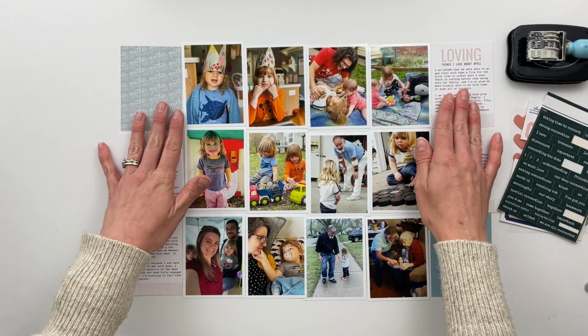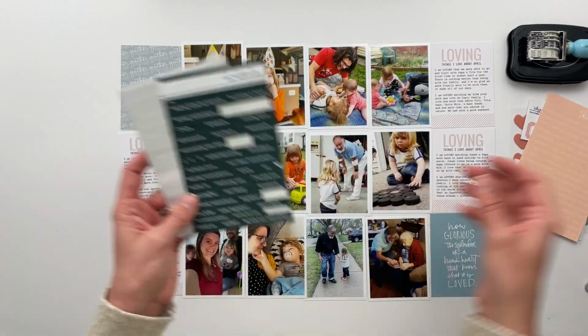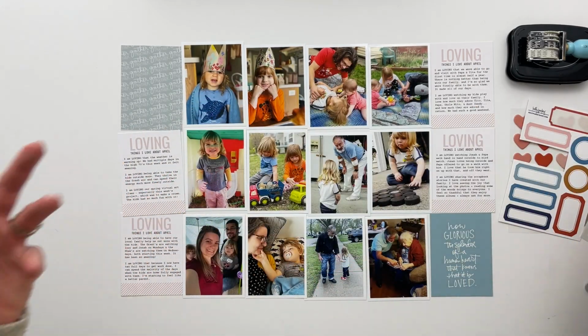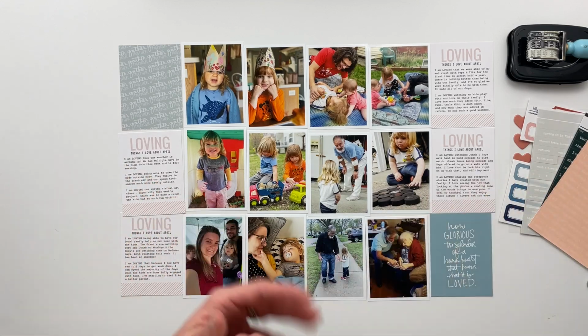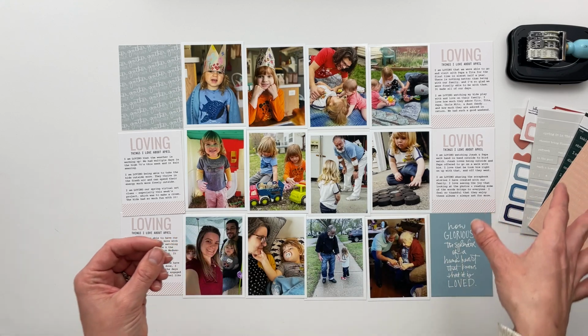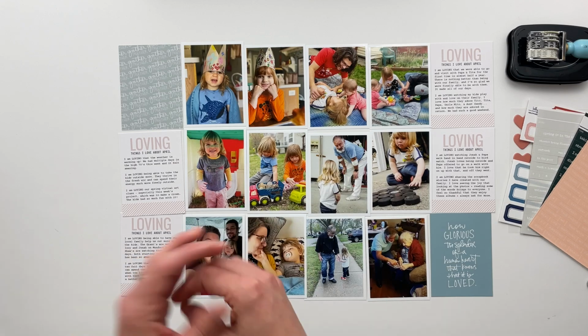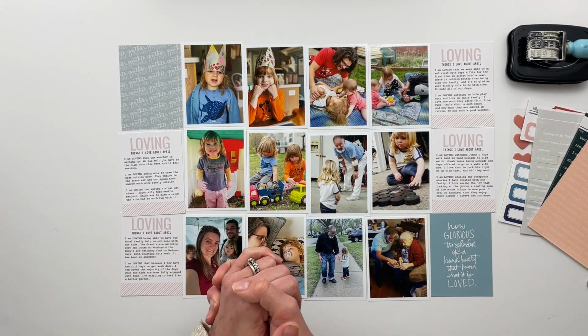I am going to go ahead and put you on fast forward just because it probably will take me a little bit of time to read through these various stickers to find ones that I like the best. And I don't need this video to go forever because of me reading. So I will speed you guys up and make those decisions. And then once I have everything embellished and stamped and done, we'll slow back down in order to finish the video. So let's go ahead and dive in.